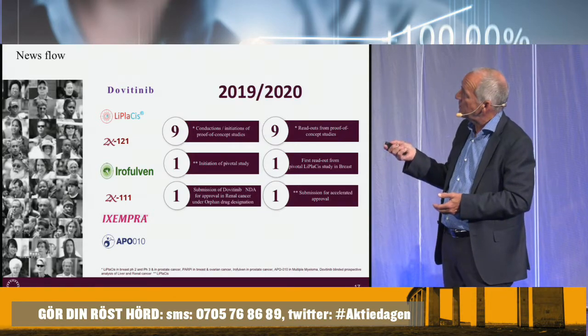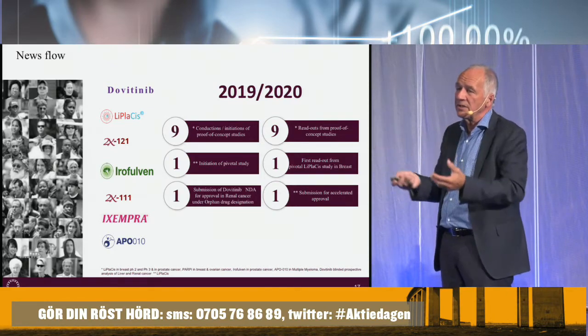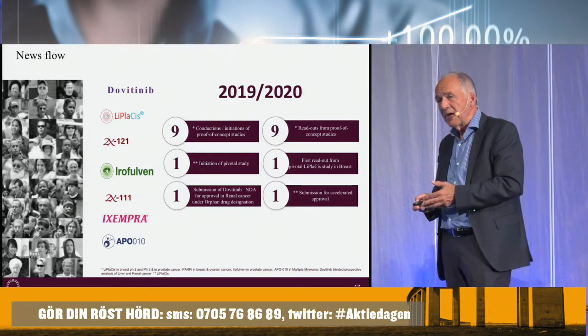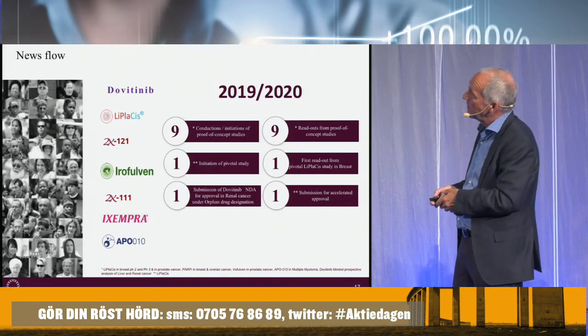So Dovitinib may be the first example of where we don't have to do any clinical trials, or only have to do a very limited clinical trial using the DRP together with the approval opportunity that we have with non-inferiority in renal cancer. So this is what we'll discuss with the FDA. So we see quite a lot of readouts.